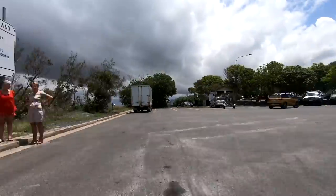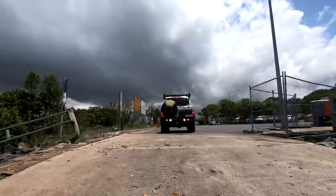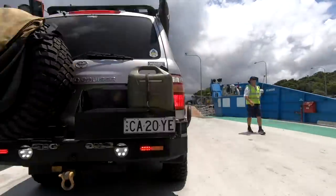If you are planning to take a trailer over to Fraser Island, just be aware that you will need to reverse it onto the barge at Boat Harbour.